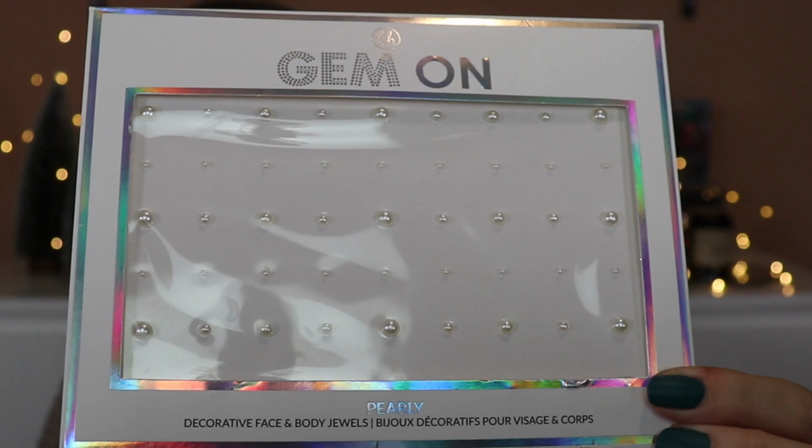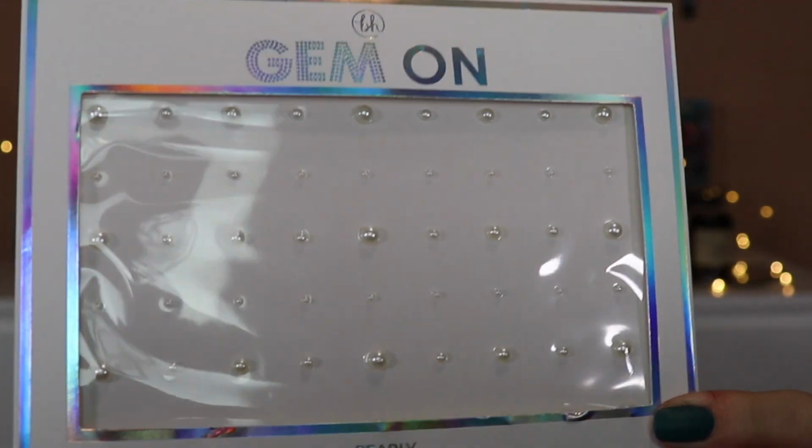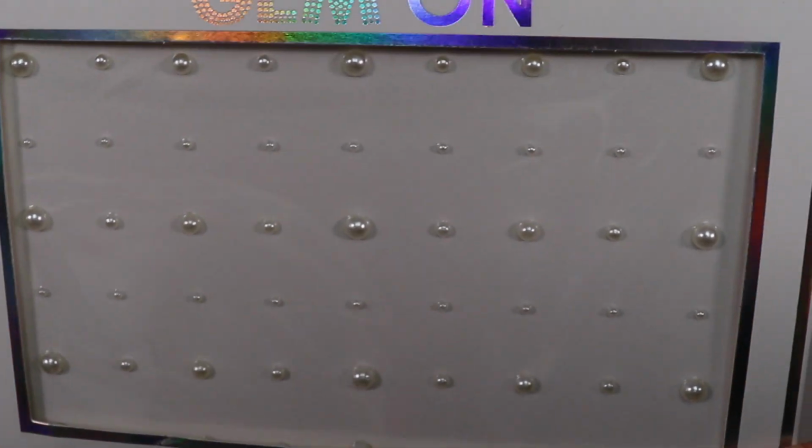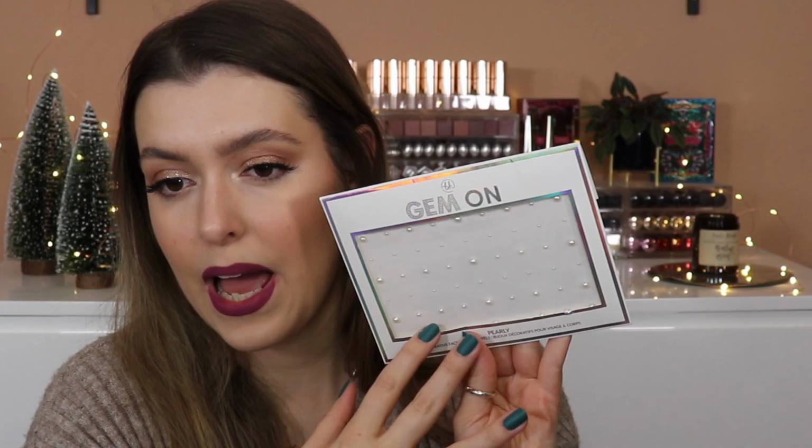Something really random that I really wanted to try were these BH Cosmetics Gem On Pearly decorative face pearls. They're face and body pearls, so you can put them anywhere you like, but they're just these tiny little pearls. Am I even close enough? Can you see them? They're just really cute. I just really am transfixed by these.